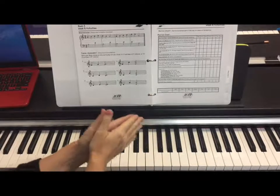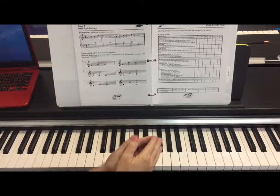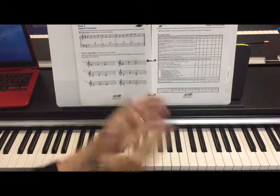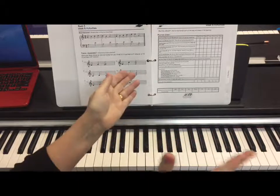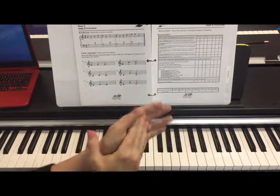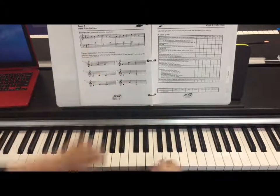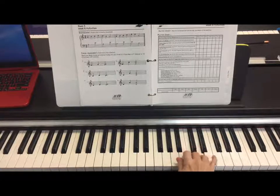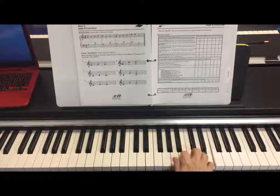Now let's clap and chant our rhythm. Go. Ton, ton, ton, ton, ton, ton, half note. Ton, ton, ton, ton, ton, ton, half note. Play and say your rhythm. Go. Ton, ton, ton, ton, ton, ton, half note. Ton, ton, ton, ton, ton, ton, half note.